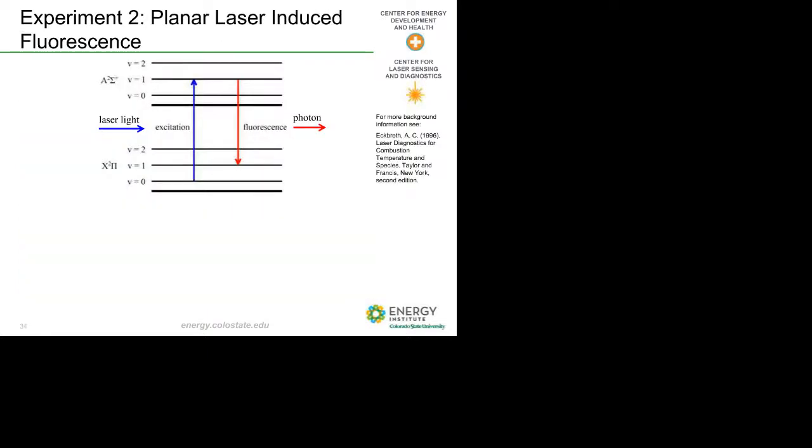Just to provide some background on this experimental technique for those who may not be familiar with it, laser-induced fluorescence is when the light from a laser is used to excite a molecule from one electronic energy level to another, and then, because the excited state is unstable, the molecule spontaneously emits a photon and returns to a lower energy state. Planar laser-induced fluorescence, or PLIF, is when the distribution of these photons in a two-dimensional space is imaged to determine the location and concentration of the species of interest.